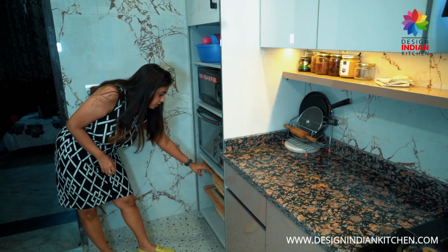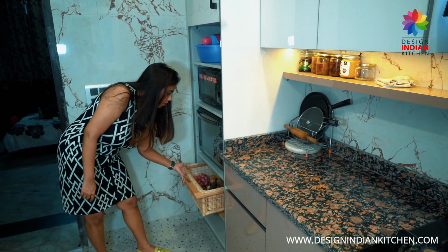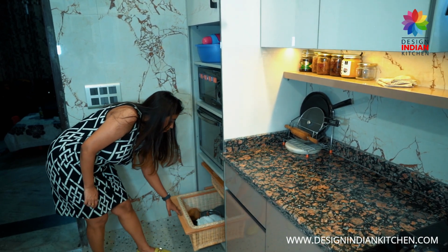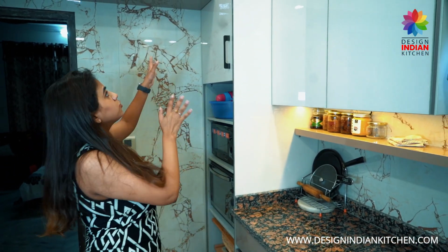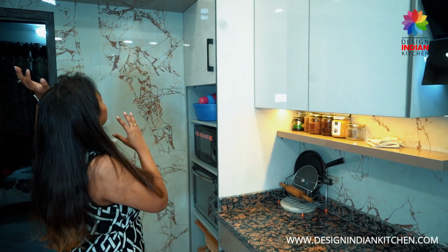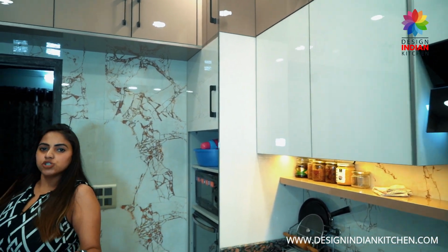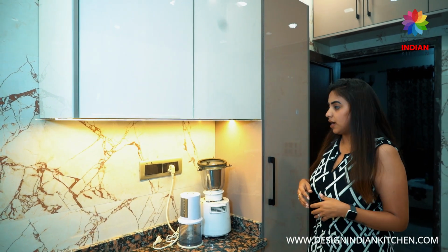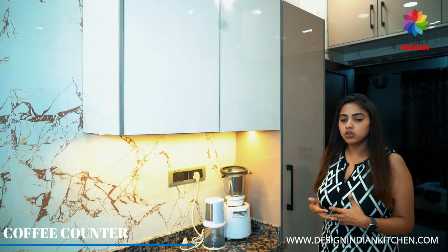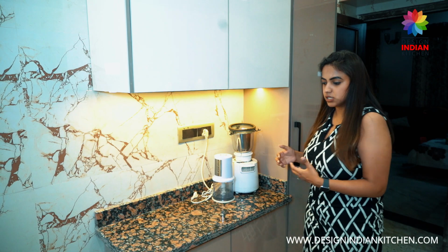Coming over here on the base unit, there are 2 wicker baskets we have installed for aloo piyaz to be kept. If you see over here, to give maximum utilization we have added a couple of lofts to the entire kitchen. Then this portion is a different portion, as the client wanted an appliance section for their personal appliances or a coffee counter to be planned. So we have created this for them as a coffee counter as well as an appliance counter they can use. Certainly, if you see, there are multiple organizers they can have.